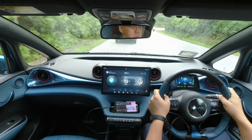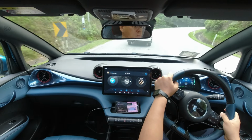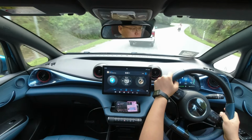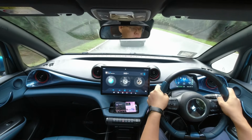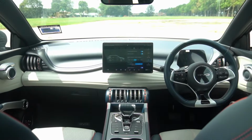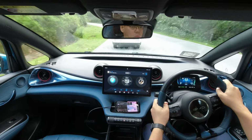However, personal taste plays a significant role. While some may appreciate the interior design, others, like myself, might find that it doesn't quite align with their preferences. For me, the Dolphin's interior reminds me of the Atto 3, and unfortunately, it's not a design that resonates with my taste in car interiors.